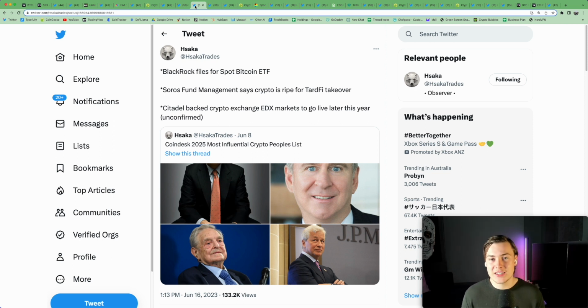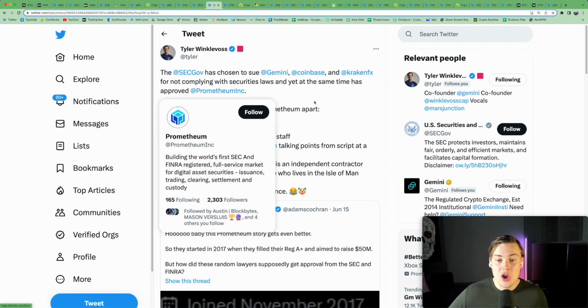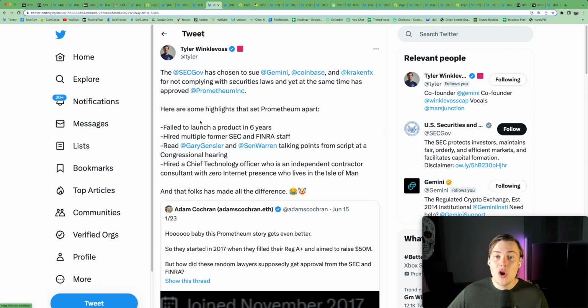and that is the fact that big TradFi could be using the recent SEC crackdown as a way for them to control crypto. Let me explain my logic here. So we have BlackRock filing for a spot Bitcoin ETF. We have Soros Fund Management saying that crypto is right for a TradFi takeover. Citadel's backed crypto exchange EDX is expected to go live later this year. And we also saw, despite the SEC choosing to sue Gemini, Coinbase, and Kraken, they gave approval to a Prometheum exchange, which is a new derivatives exchange, which actually has members of the SEC working as part of the core team. What does this allude to?